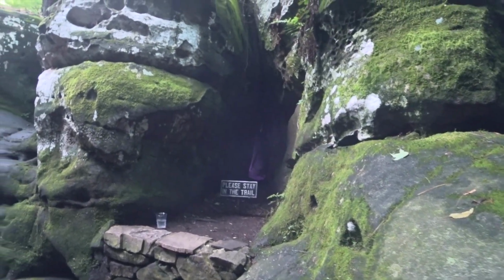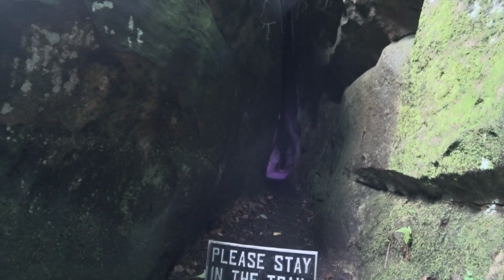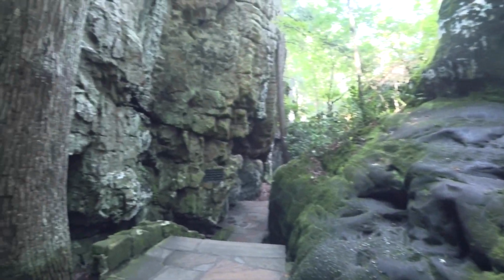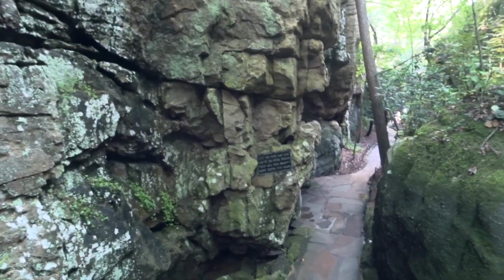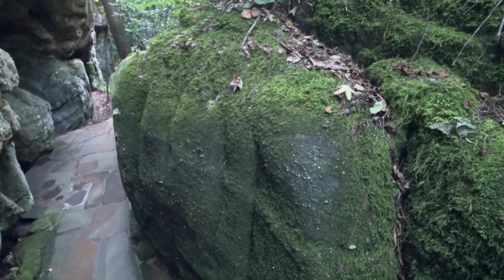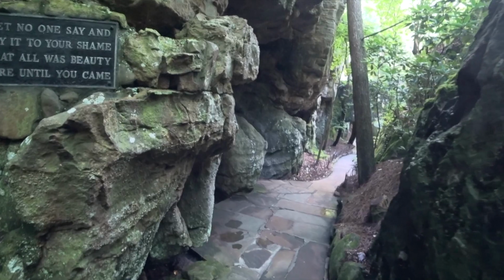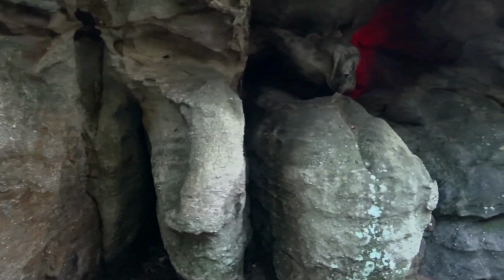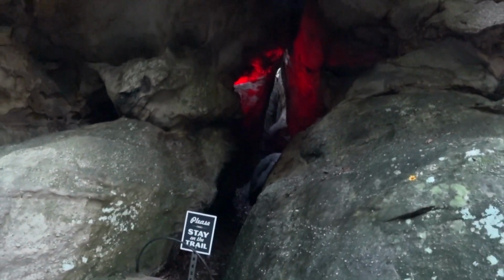They don't want you going in there and looking around. Oh, there's cool air coming out of there like you wouldn't believe. It's like an air conditioning breeze coming through there. Look at the moss growing on the rock. A lot of humidity here. Look at this.